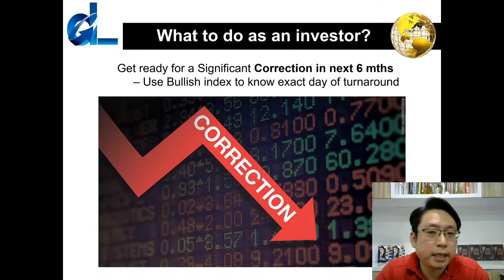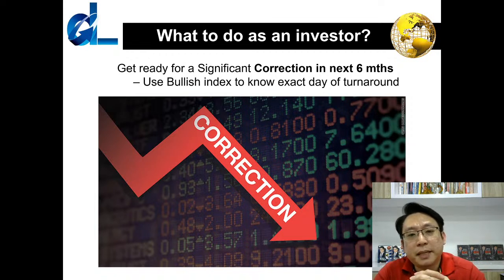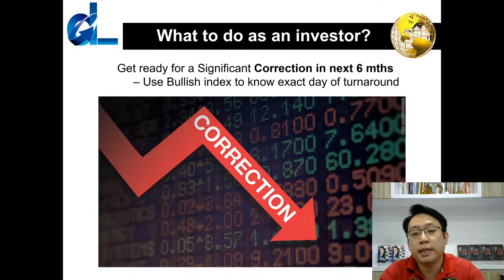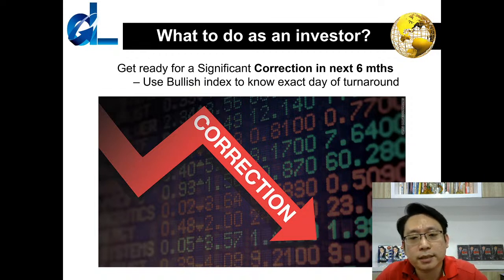People don't expect NIO to drop half its price in a span of 1 month. People don't expect Tesla, such a good growth stock, an electric vehicle stock, to drop almost 40% in the span of 1 month. People don't expect a good mature company like Apple to drop 30% in the span of 1 month, but it did, because the index dropped 10%.